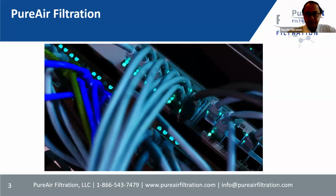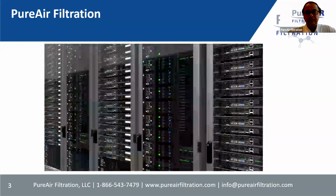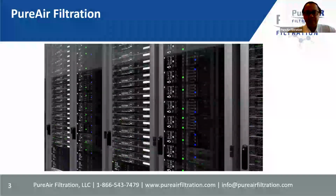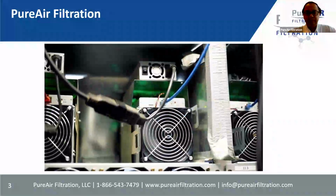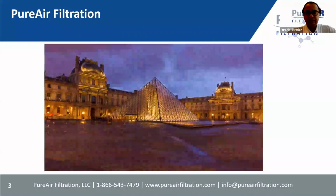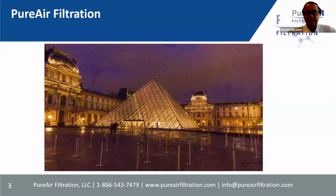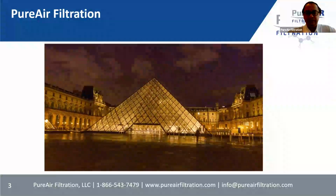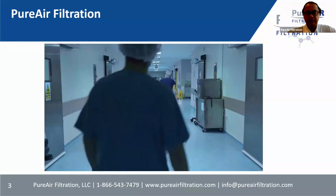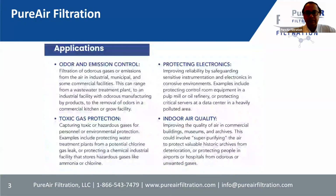Industrial processes at facilities such as pulp mills, petrochemical refineries, and more produce corrosive gases as byproducts such as hydrogen sulfide. PureAir specializes in super purifying data centers to protect critical hardware and data. Preserving and protecting indoor air quality includes super purifying the air in museums for protection of precious archives and pieces of artwork, purifying air in hospitals, particularly from helipad fumes, and purifying airport terminals from jet exhaust.